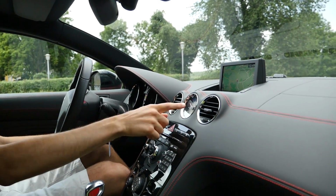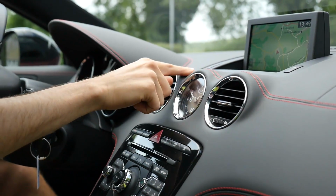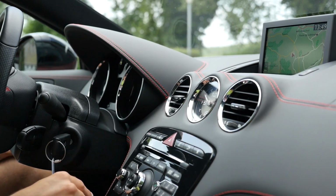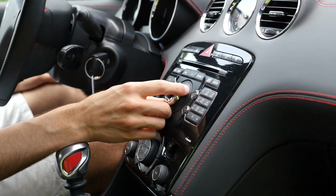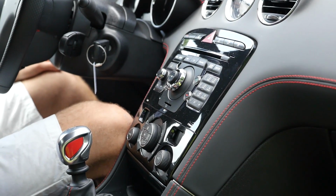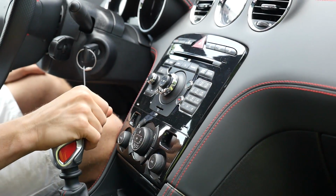What else is special? We got an analog clock here in the center that is also very beautiful done with the vents and the contrast stitches. I like this part actually. However, the part below I don't really fancy it. This is actually the control of the multimedia system. And I must admit, the multimedia system is not really up to date. The controls are really complicated, also not good from the styling.